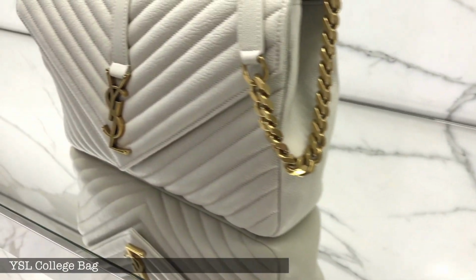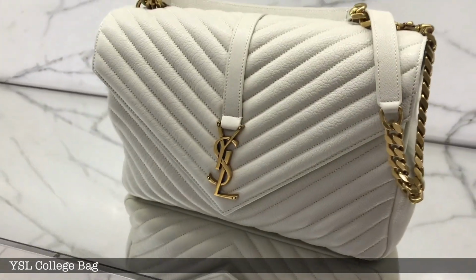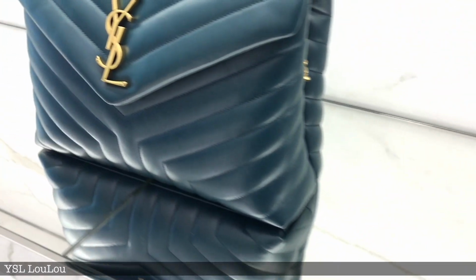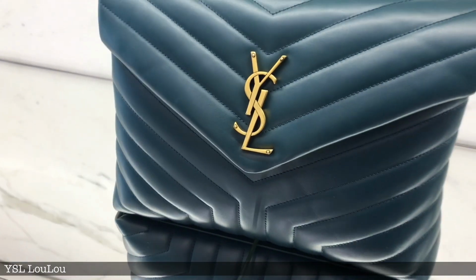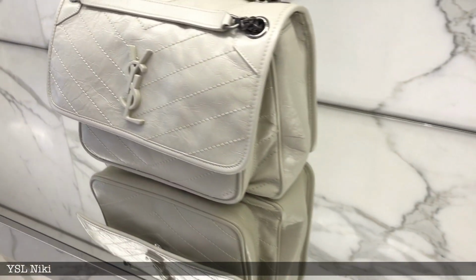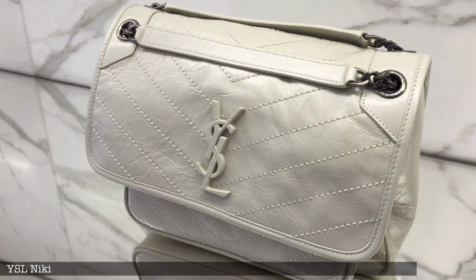We have a college bag. If I'm not mistaken, the color is off-white. Love the color combination with the aged gold hardware. And then we have the YSL LouLou in this very beautiful emerald color. I think the size is medium. More YSL Nikki bag.